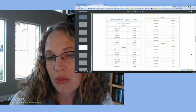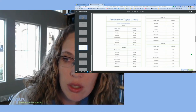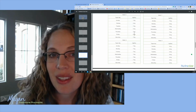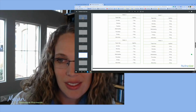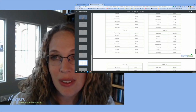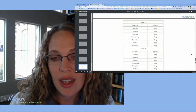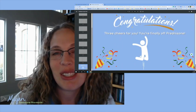And maybe you have to hold it longer than 1 week. That's fine. You could hold it for 2 or 3 weeks at that lower dose. Just slow and steady wins the race when it comes to tapering. So then you would just keep following this plan, 7, 8, 7, 8, and then 7, and then 7, 6, 7, 6, 7, 6, and then 6, and then 6, 5, 6, 5, 6, 5, and then 5, and then 5, 4, 5, 4, and then 4 milligrams. And you just keep dropping until you get to 1 milligram. And then, congratulations, 3 cheers for you.